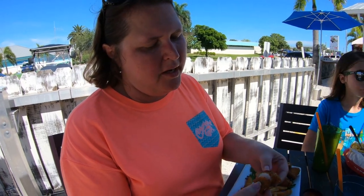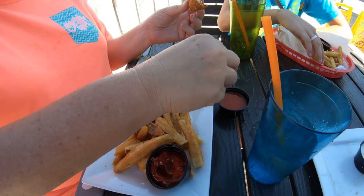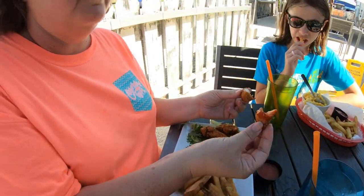So these are the hand-breaded chicken chunks. Instead of tossing, I asked him to bring me a sauce so I could dip what I like to dip. Let's try it. You like that? I do. The sauce is really good.